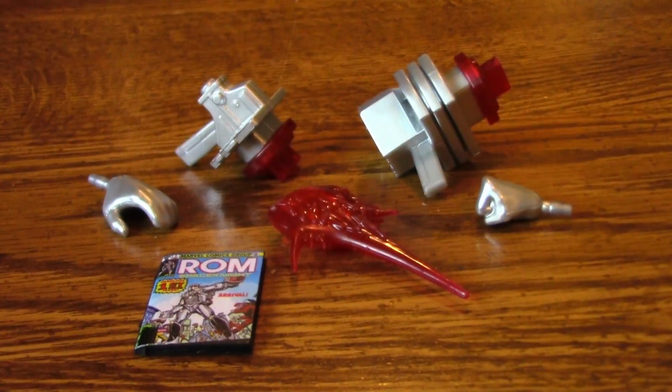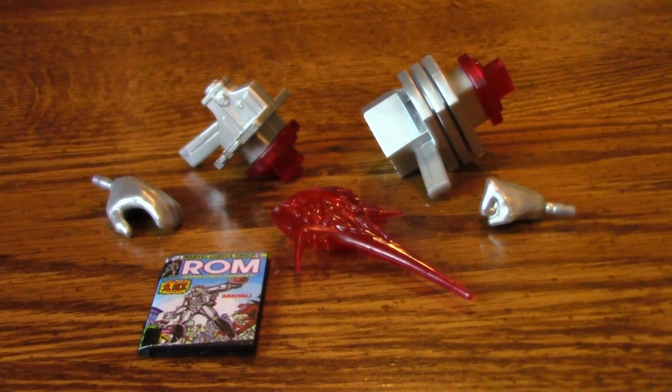He's got an open hand. He's got a fist hand. He's got 2 accessory holding hands. I'm going to switch him over to the accessory holding hands since he comes with 2 blasters, so I can arm him up with those things. These big, blocky weapons. I don't know if there's any preference which one they go on. And then he's got a little blast effect here that could fit on either one.